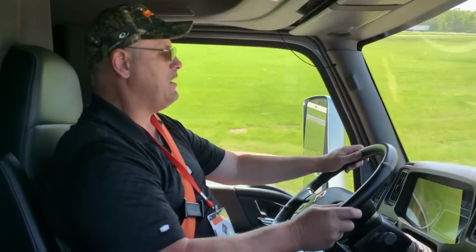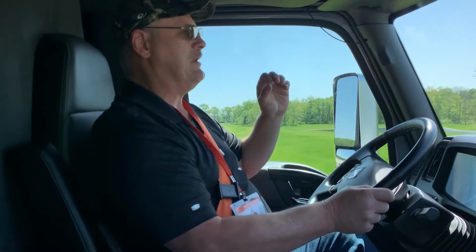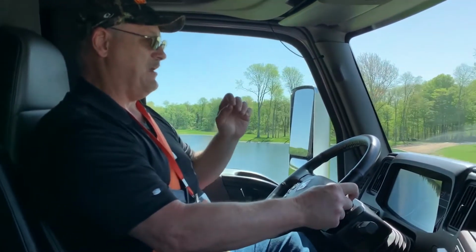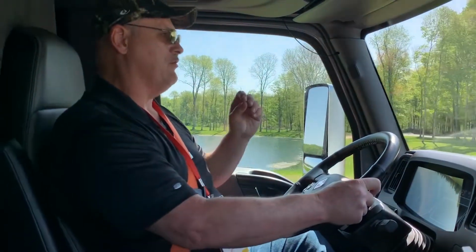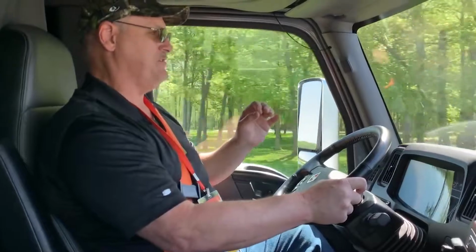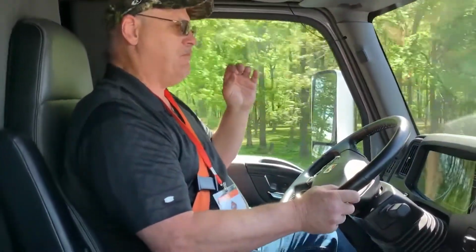Now this has been a great test drive around, showing the acceleration and the ability to engage the road the way your drivers are expecting. Good quality power, good quality control, and smooth transition through the electronic clutch as we progress down the road.